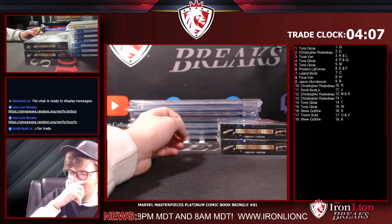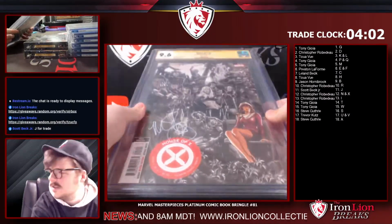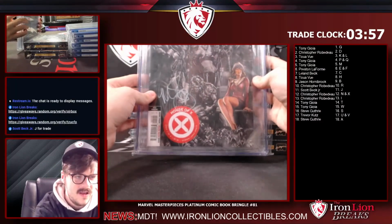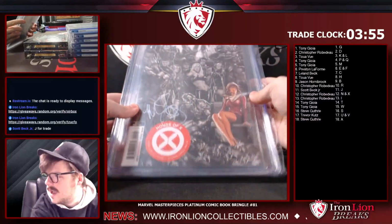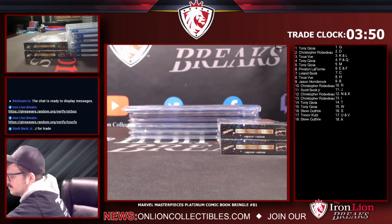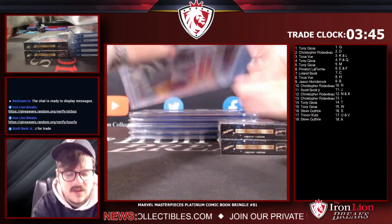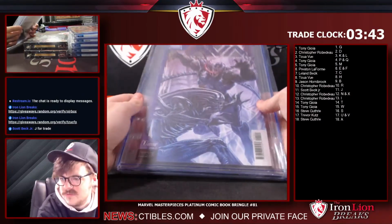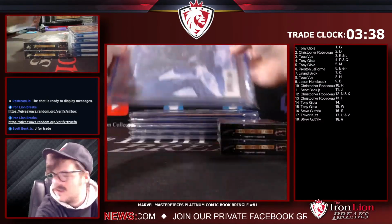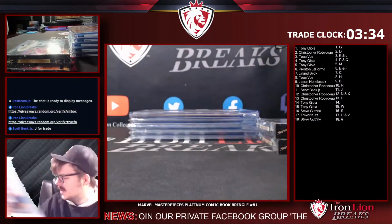Got J up for trade there. First one here going to be a House of X #1, signed by Mark Brooks. Really nice signature there. 9.6. That one going over to the letter H. Spot cleared there. Then we've got our Aliens vs. Avengers #1 variant edition. Trying to show that in a way that y'all can see the whole cover. That's going to be a 9.4 going over to the letter A.